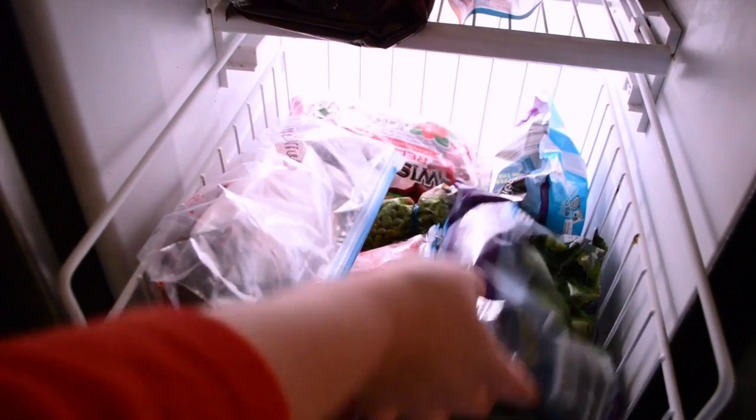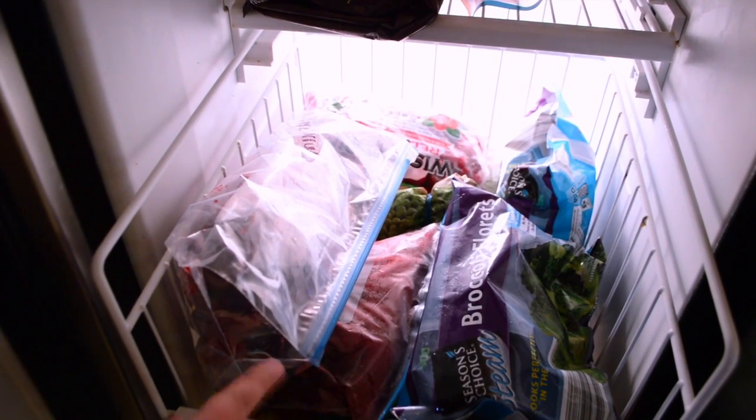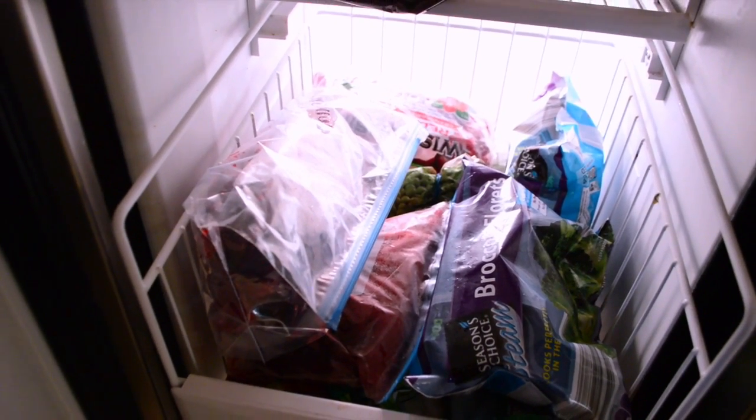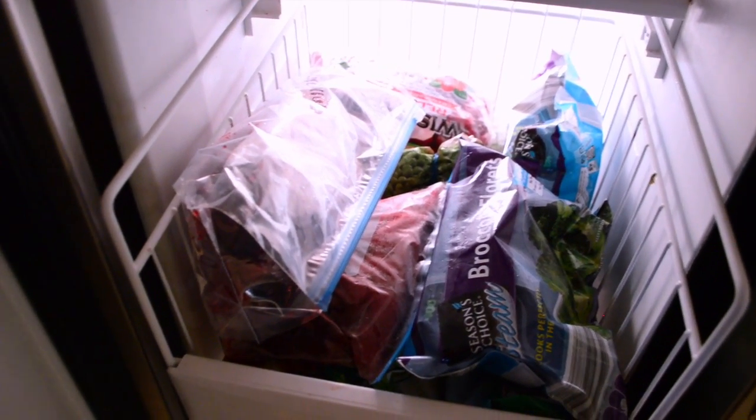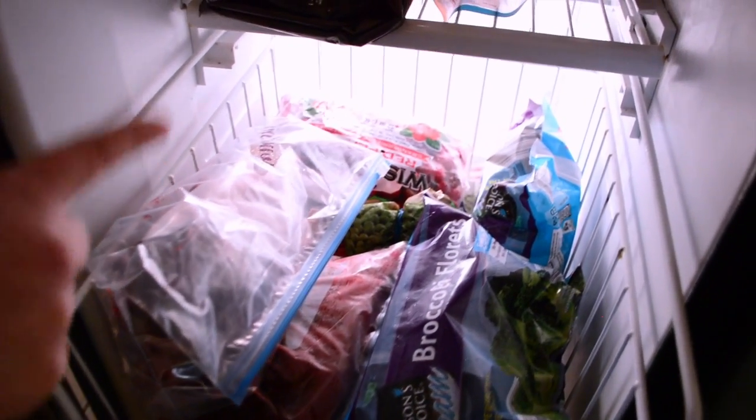So I've got 2 bags of broccoli, 2 bags of cauliflower, and then over here are mixed berries and some other fruit that we most often use for smoothies. And then I bought cranberries on sale. I have no idea what I'm going to do with them, but I have a whole pile of cranberries back there because it was a really great price.